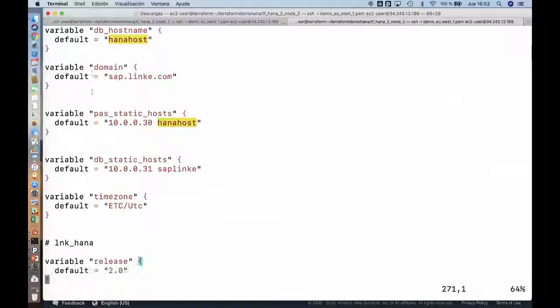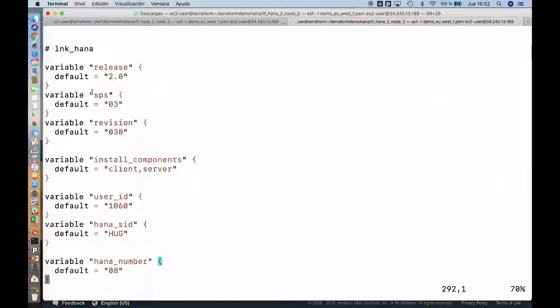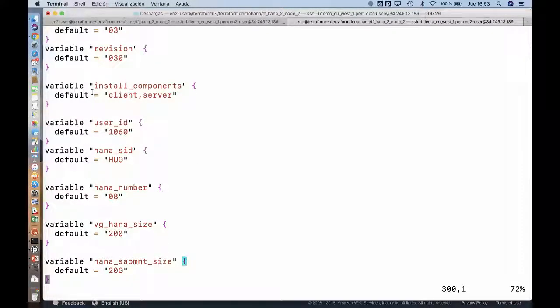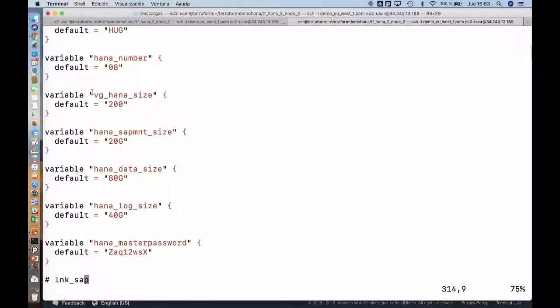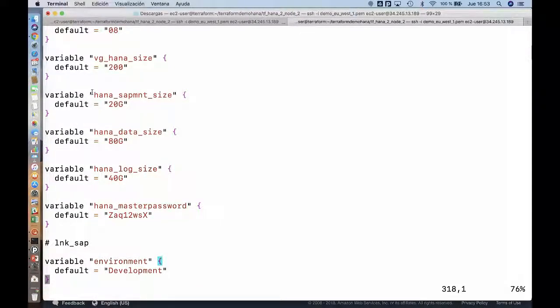Okay. Following that, we specify all the settings about our HANA installation we want. So we select which HANA database version we want to install, in this case, the HANA 2.0. We select the service package release we want to install, which revision, which components we are going to install, in this case, client and server. We select the user ID, HANA ID, HANA instance number, the size of the volume groups, the size of the /hana/shared directory, the size of the HANA data volumes, the size of the log files.